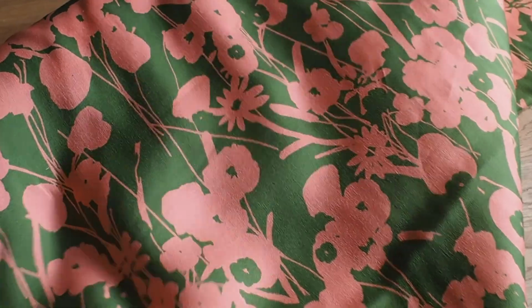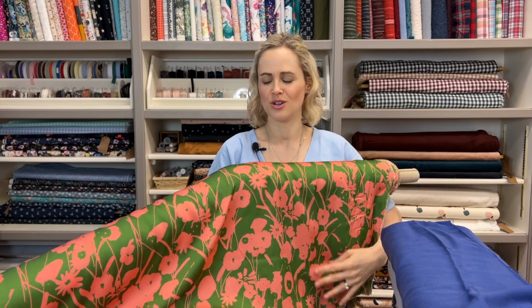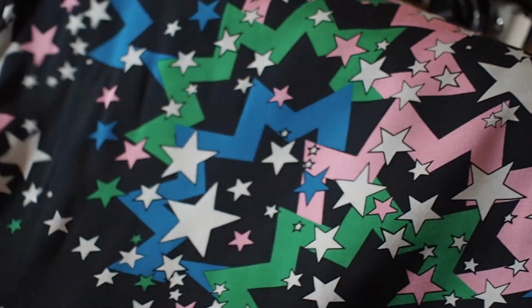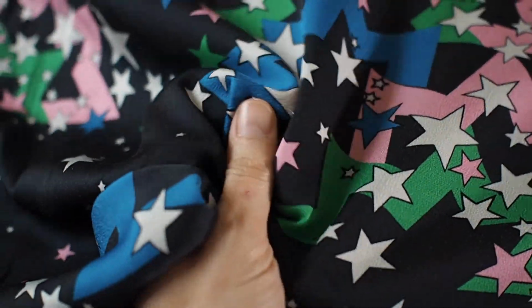Now, I quite often get asked at this time of year, do I have any recommendations for wedding guest outfit patterns and fabric? And I think this type of fabric is perfect for wedding guest outfits because it's got a really subtle sheen on it. It's not shiny. It's just got this really luxe sheen that I think makes it feel much more dressy. It is an absolutely beautiful fabric. It just swishes around so nicely. It feels so soft, and it looks absolutely stunning when it's made up into garments.